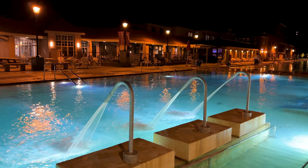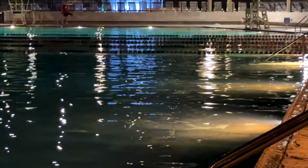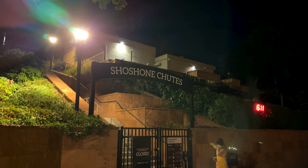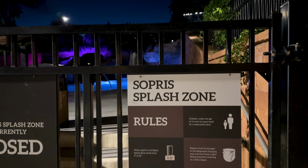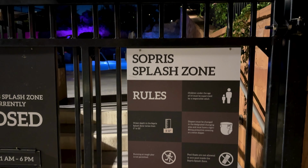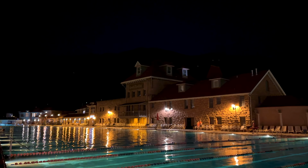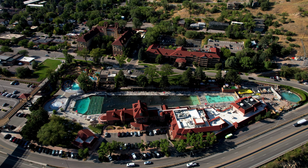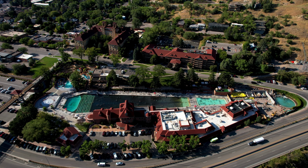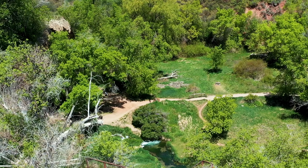However, the pools are so much fun and it's still 100% worth the visit, and they've actually been expanding and adding pools, slides, and additional kid areas, so this is the perfect activity for families, and kids can have their fun in the kid areas, and adults and couples can relax and enjoy soaking in the 90 to 93 degree main pool. I do also like that there's lap lanes and a large diving board in the main pool. I think that itself is very unique to any hot springs that I've been to, so I think that's a cool feature that they have.